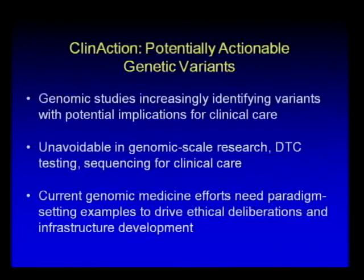Direct-to-consumer testing, patients bring this stuff in, and clinicians are then challenged. Either they ignore it completely or they find ways to potentially use it. And sequencing for clinical care is, as Rick and others have pointed out, going to be generating even more variants that people don't quite know what to do with.